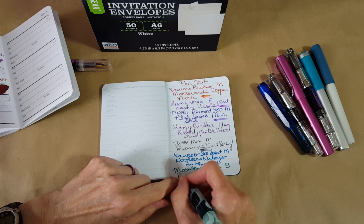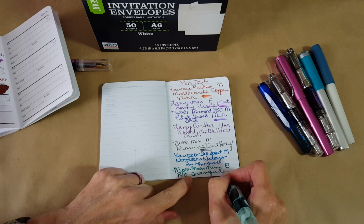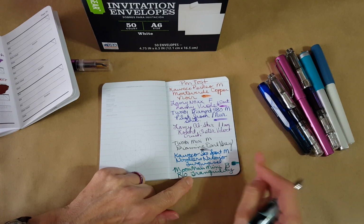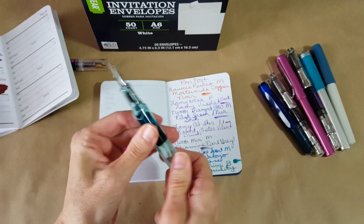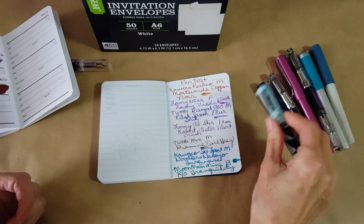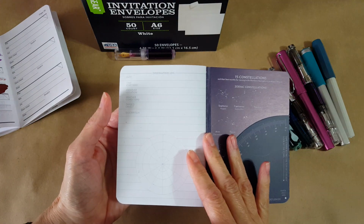Okay, I've got Robert Oster Tranquility in there, and I often do it like this. That'll be a good test because that's a broad nib. Let's go ahead and give it a little extra. I don't have much of a fill left, but it's taken me a long time to use the ink. It's just wonderful how these pens perform. I can't say enough good about them. Okay, here's the other one, but it's time to flip over and see what happened.